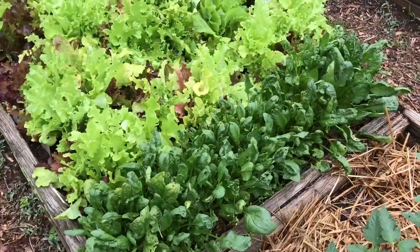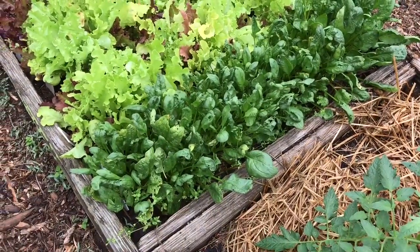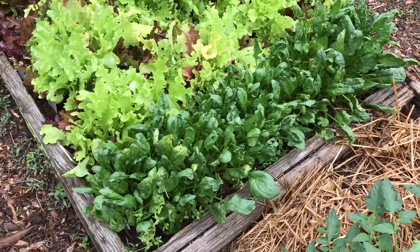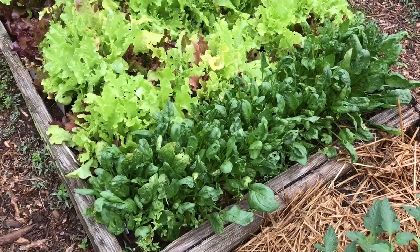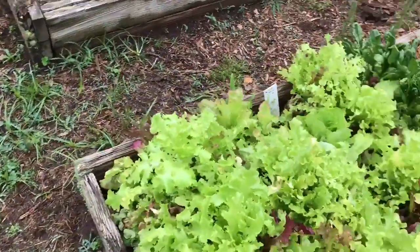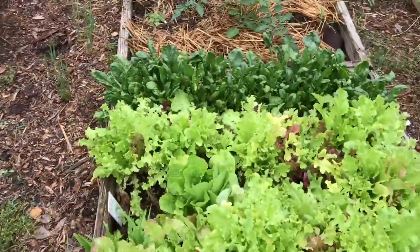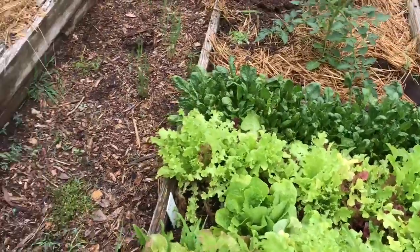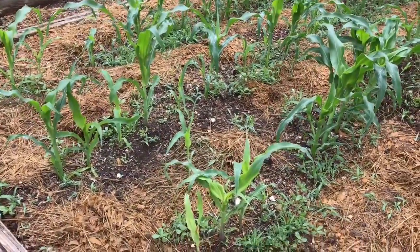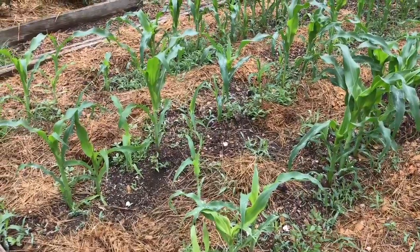The spinach has already started to bolt. This is May 18th here in Georgia, and if you don't get it in January or February, it's going to go bolting right away. You may recall from an earlier video, if you watched, I'll plant more spinach in October, and we'll have spinach all winter. Sweet corn, Burpee's Bicolor.